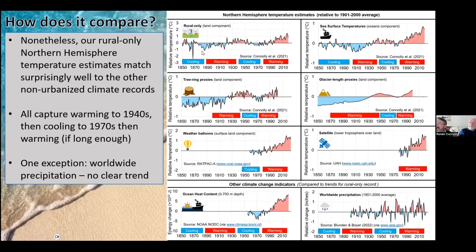And what we're finding is that actually, outside of the urbanized areas that represent 2%, we are finding the same behavior: warming, cooling, warming. Warming to the 40s and 50s, cooling to the 70s, and then warming. And then the weather balloons, they're capturing the warming since the 70s, same with the satellite ocean heat content.